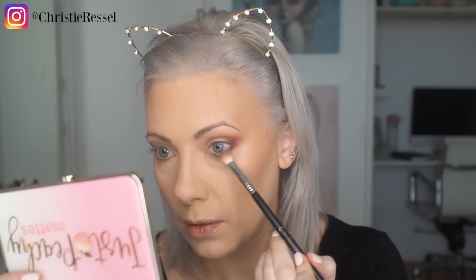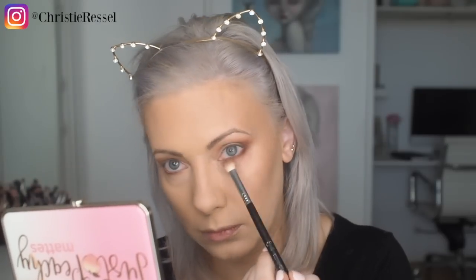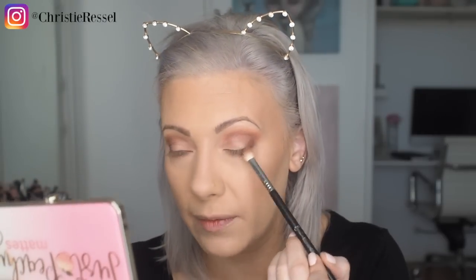And then once I have that deeper color on, I'm gonna go back in with the E25 brush, the small taper blending, and I'm just going to fluff all of that together just to make sure that the lower lash line is blended and smoked out appropriately. Now, if you want, you can take a little bit of extra eyeshadow. I just use what's left on the brush. That's just my personal preference, but you can do whatever you like.